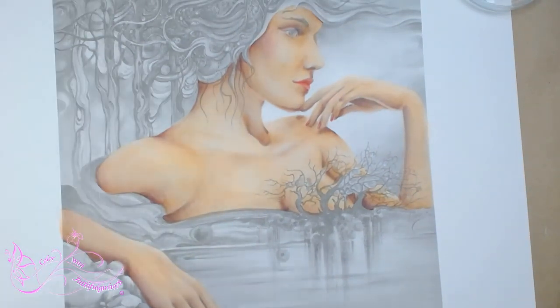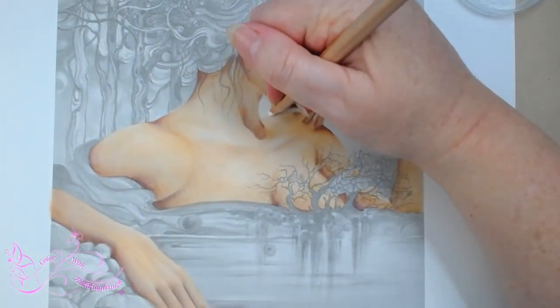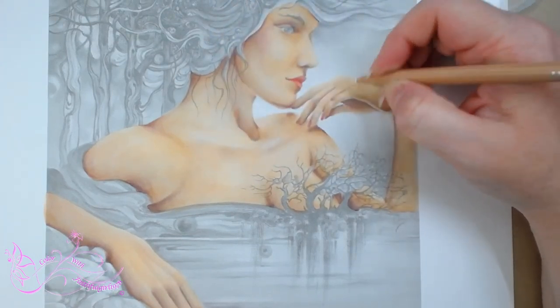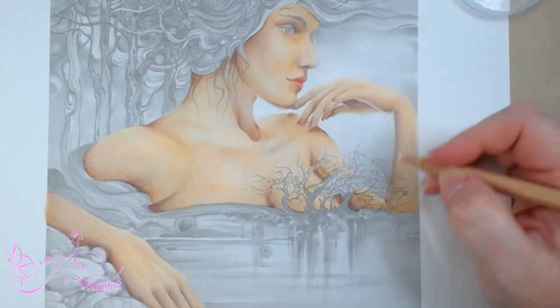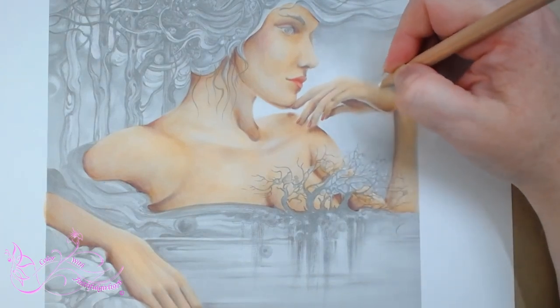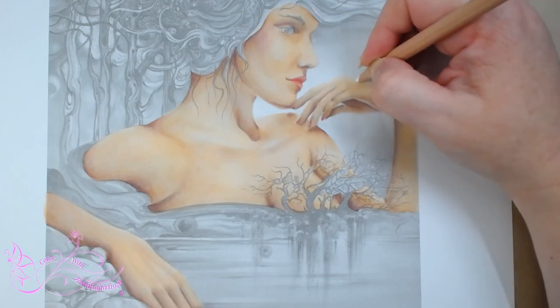Now, white pencil to do some of these highlights. So I'm going to use Neenah because I've got it here. Bit of a highlight on some of these lighter sections.